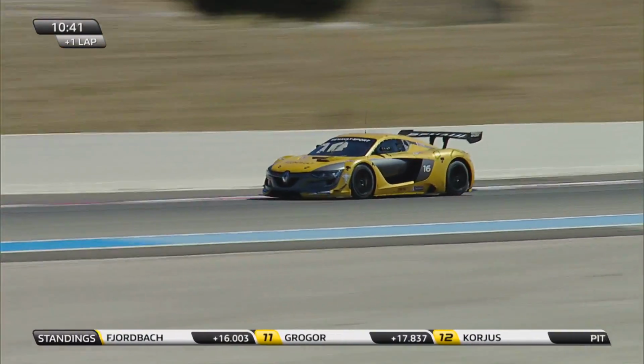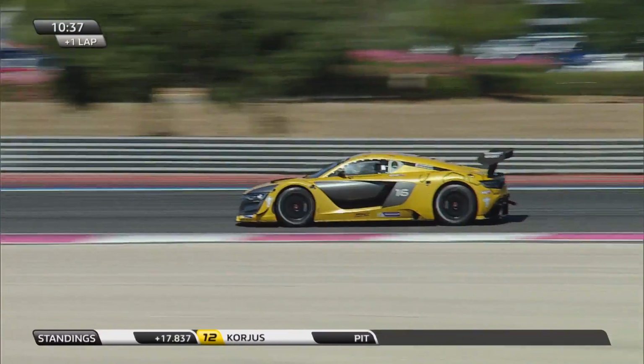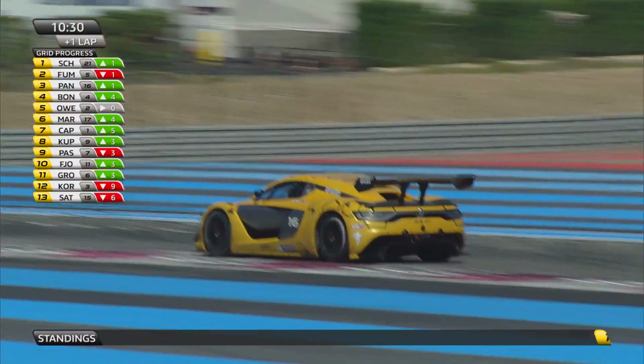But no doubt about it, Nelson Panciatici is starting to up the pace with now 10.5 minutes still to go on the clock. There's a warning flag being displayed to Anders Fjordbach in the high-class racing car for not respecting the track limits.